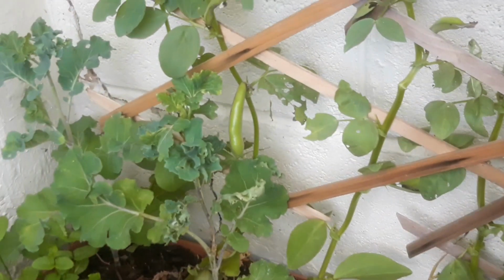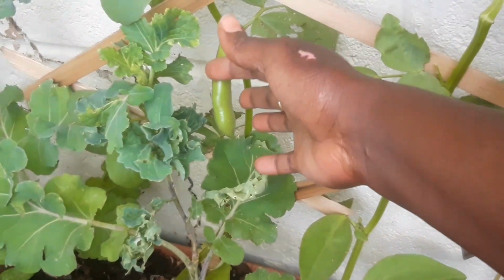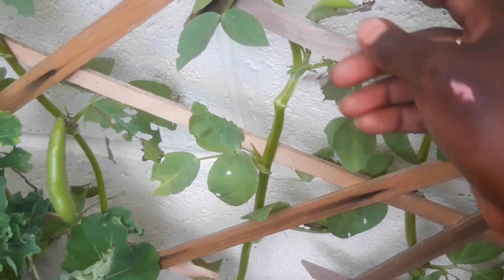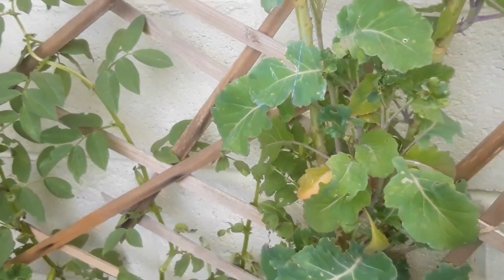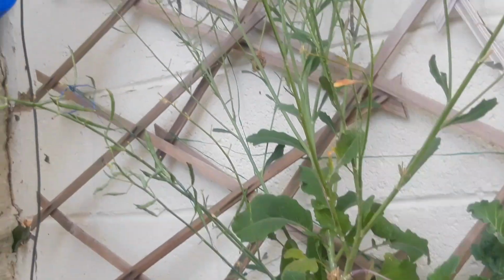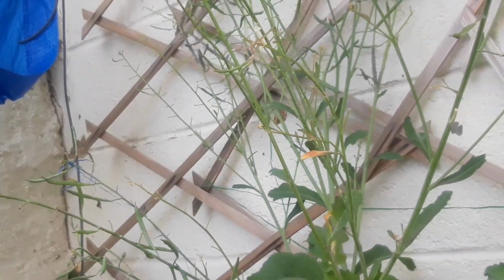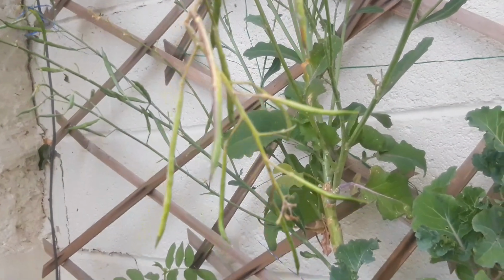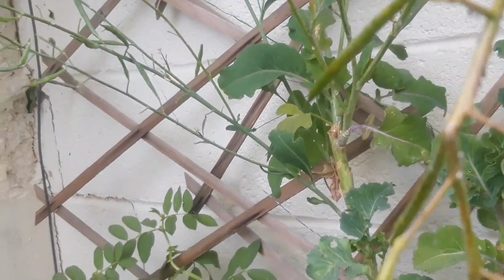This here is sort of a neglected area, but it seems like little beans are coming up, which is not bad. I planted some beans there, even though we still had this big stalk, big stem. It's a kale collard plant, which has been here since last year. So this is the second year, and it's now coming to seed. You can see it's now going into seed.